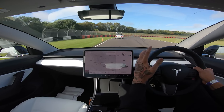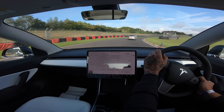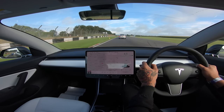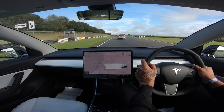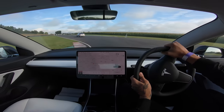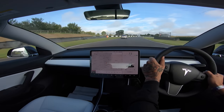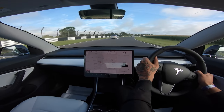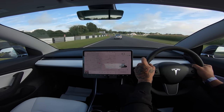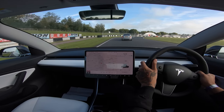So on track as well, what I'm noticing is a great amount of regen. The regen is so much more in track mode, it's unreal. So I'm really, really quite liking that. Here we go, out the corner. Let's pump it out. We're gonna have to take this Honda on the next one. So we're gonna take the Honda on this next straight here.